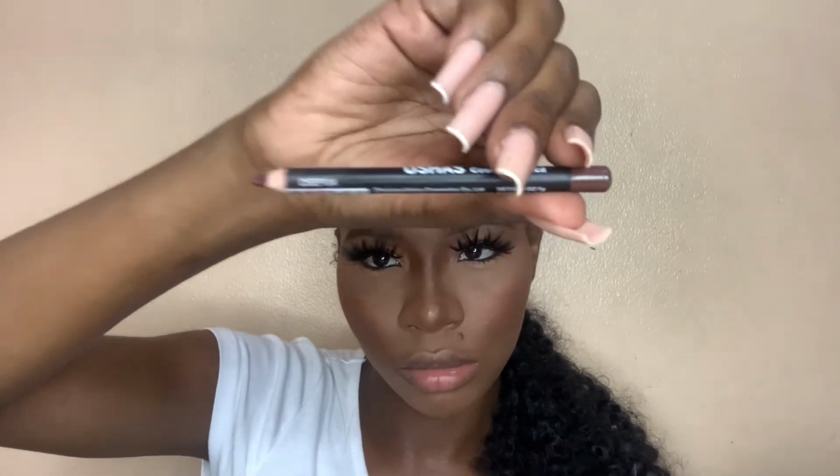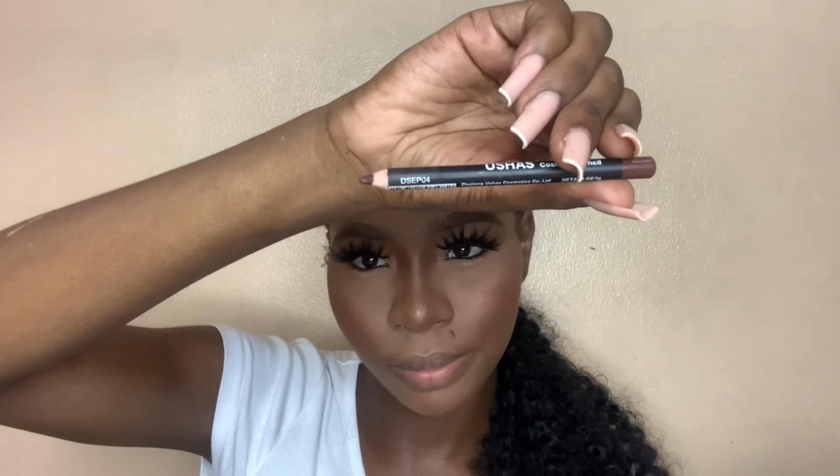Let me see if I can find the color, or if I sharpened it off. Girl, it's only a number. DSEP04. That's what I'm seeing here. Yeah, and I see that the numbers on the other two I have are different, so I guess that's the name. DSEP04. See that? Yeah, so I'm just gonna sharpen that and use it to line my lips.